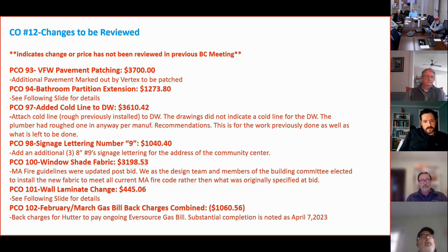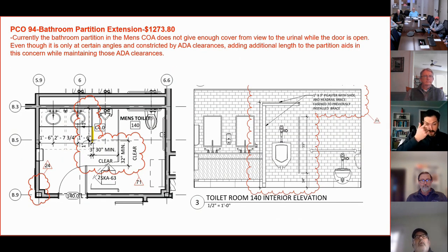PCO 101 is the wall laminate change for 445.06. That's the additional laminate, and I will show that on the next slide. That was right at the library reception area. And then PCO 102 is a credit for the back charges for February and March's gas bills. That came out to $1,060.56.